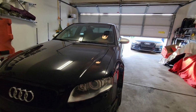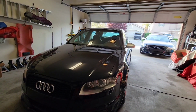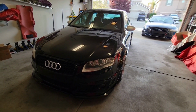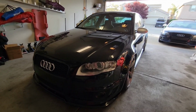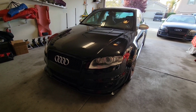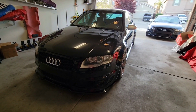So it's about 7 a.m. and today is the day that I want to show you guys the new car that I picked up earlier this week. I'm pretty excited to show you guys, but before I do that, I need to get the car cleaned up and washed. You can kind of see it right there, a little hint behind the RS4. But anyways, let me get it washed first, and then I can get to showing you guys what it is.